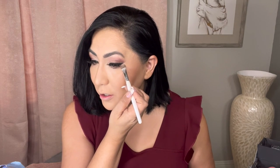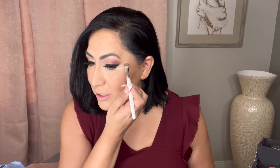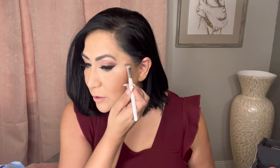So I'm going to blot here and I pull it down here and then I'm going to blot here and pull it up. I'm doing the same technique of just blotting again because of my melasma. And there you go. You'll do the same technique over here.